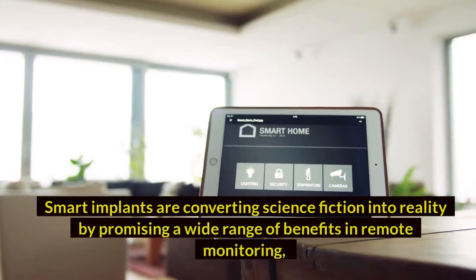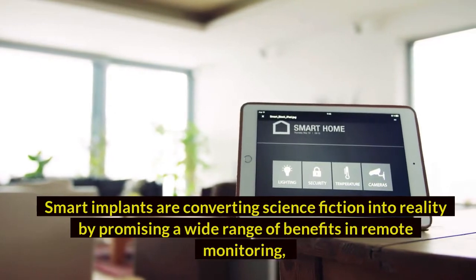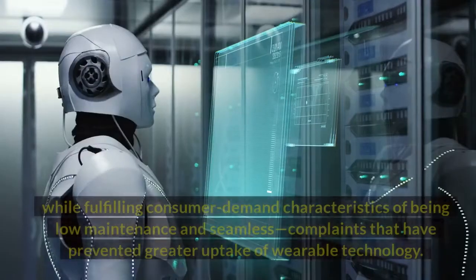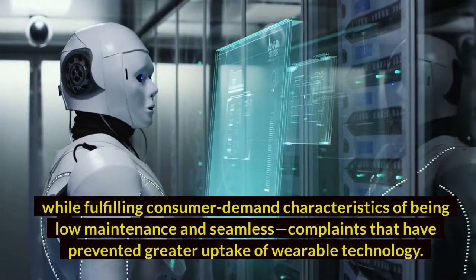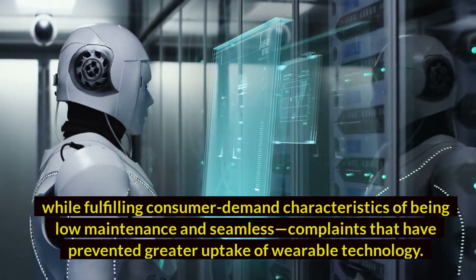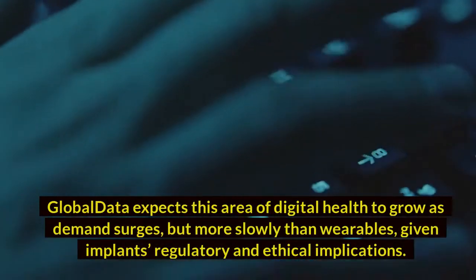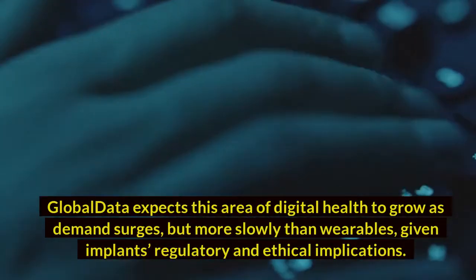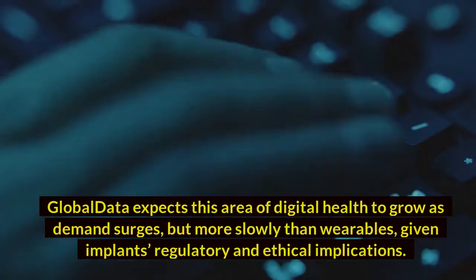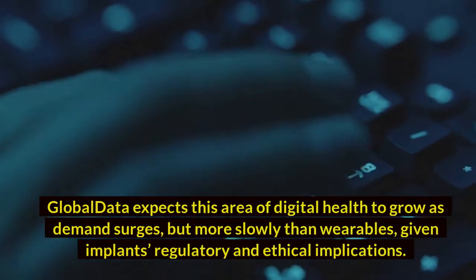Smart implants to grow in popularity. Smart implants are converting science fiction into reality by promising a wide range of benefits in remote monitoring, while fulfilling consumer demand characteristics of being low maintenance and seamless, complaints that have prevented greater uptake of wearable technology. GlobalData expects this area of digital health to grow as demand surges, but more slowly than wearables, given implants' regulatory and ethical implications.